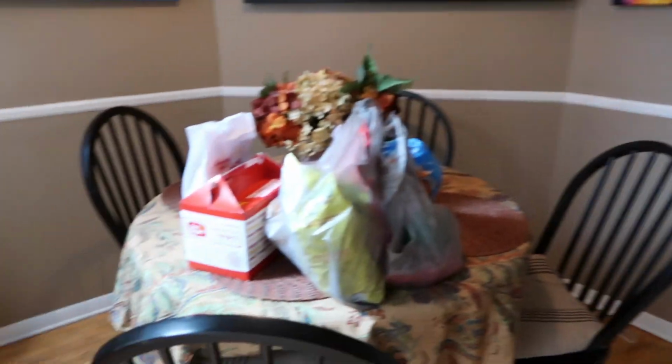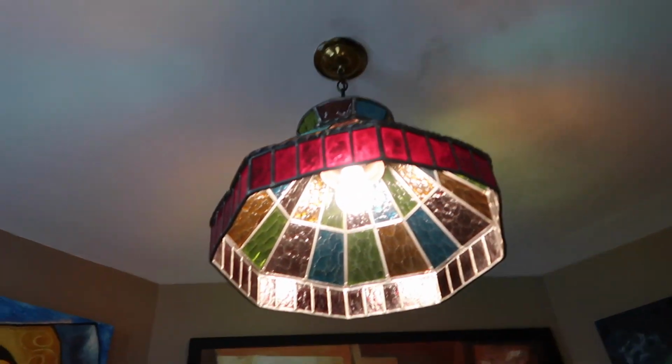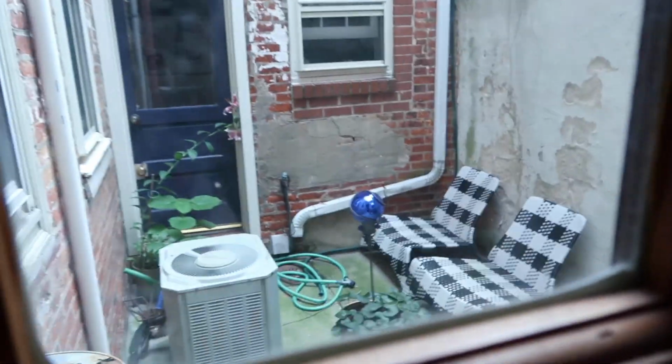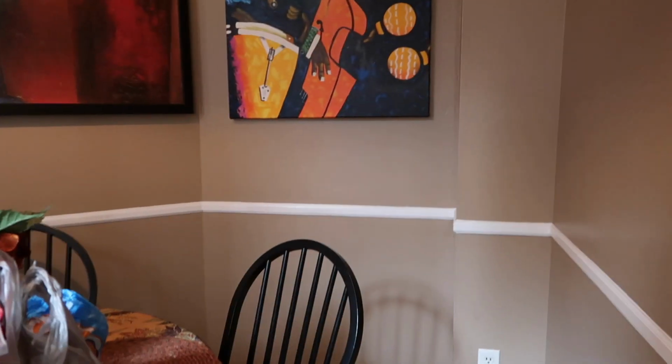Excuse the tons of snacks here and chicken. Sorry, but there's tons of art. A very nice chandelier there. I think this is a shared patio, but this is locked, and I'm not gonna try to open that because A, I don't see myself sitting out there, and B, I don't want to make someone mad. So, anywho, there is a big TV and a fireplace, and there is a basement.